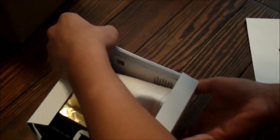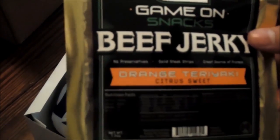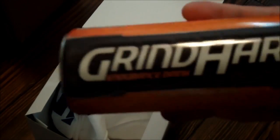Gamer Crates includes performance foods, merch for esports teams and leagues, and the occasional gaming accessory, in addition to the regular Halo, Fallout, Counter-Strike stuff you'd expect from a gamer subscription box. All that for $20 a month. They also have a separate snack pack box, which exclusively focuses on gamer performance foods, and you can dial that up to a weekly delivery.